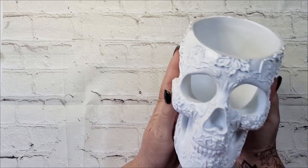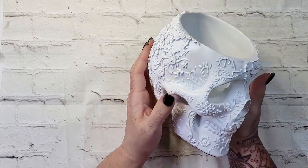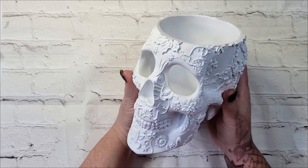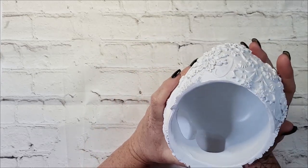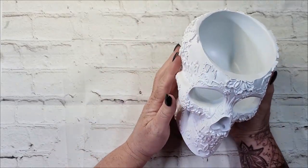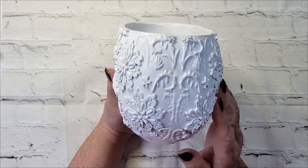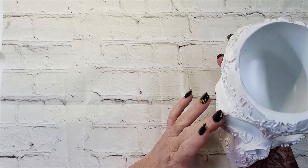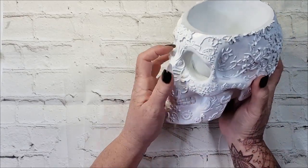All right, and now Amazon. So this is the not so crafty stuff. Look at this, guys. If you know me at all, you know that I love Halloween, and this skull is so ornate and so lovely, and it's a bowl. It was sold as a makeup brush container, but I'll never use it for that. Not sure what I'll use it for. It may just be pretty. I may put a tea light in there or something. I think it's gorgeous. Absolutely gorgeous.